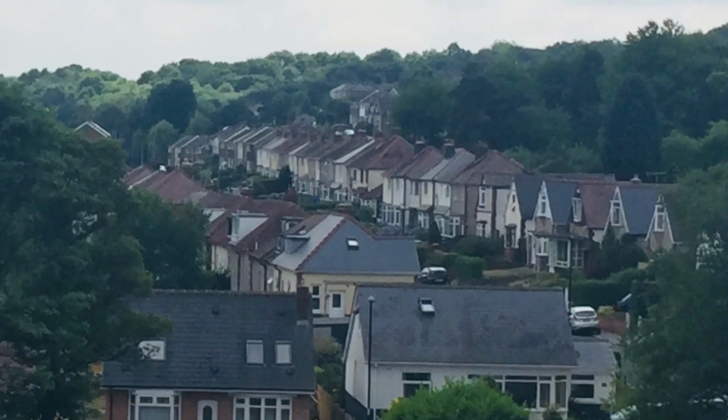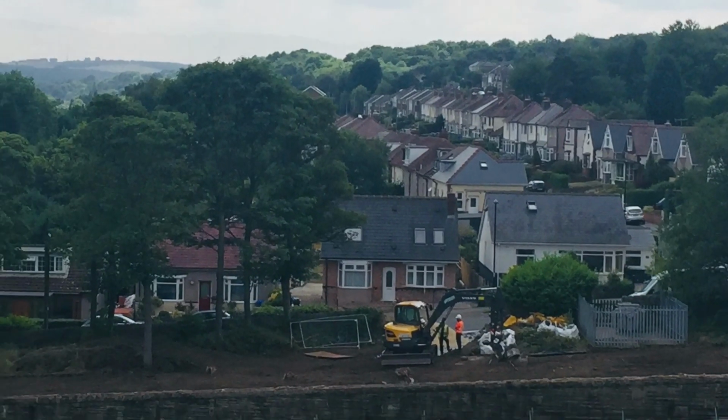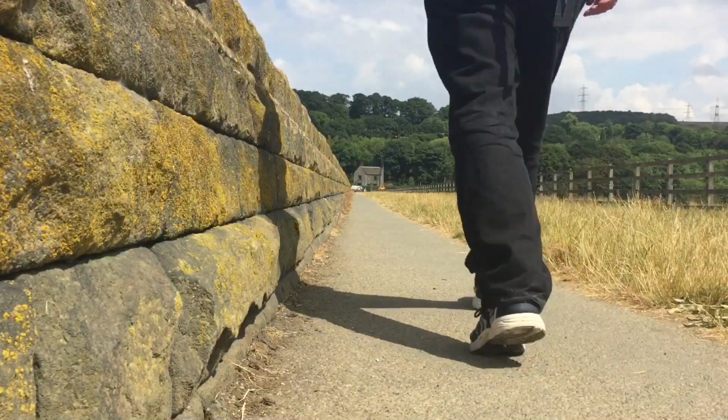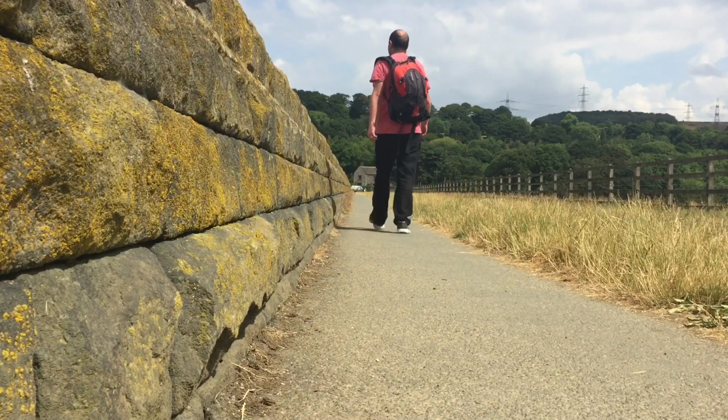These are just some houses I really like the look of. Looking back the other way along the dam wall. And this was me waiting for Ziggy to sort out the selfie stick. And then off we go on our walk.